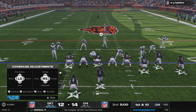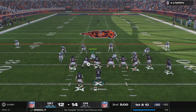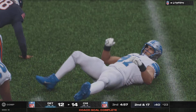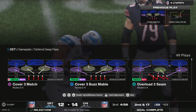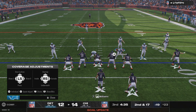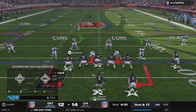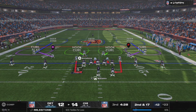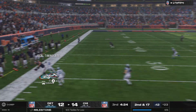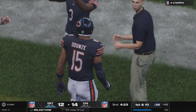1st and 10. Working out of the gun. Here's Williams. Under pressure, and he'll go down. They got him. Defense came out in a soft zone, and I think it caught the quarterback a little off guard. He was trying to attack them downfield. By the time he was able to get through his progression to his check down, he ran out of time, and that's all the pass rush needed to get into the backfield and bring him down. That is caught downfield by Odunze.